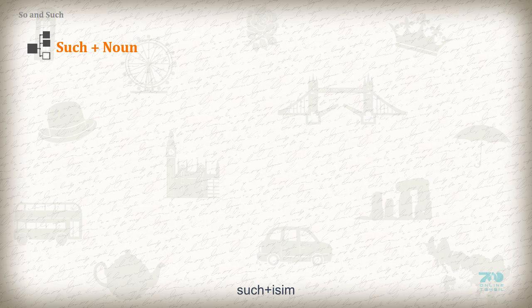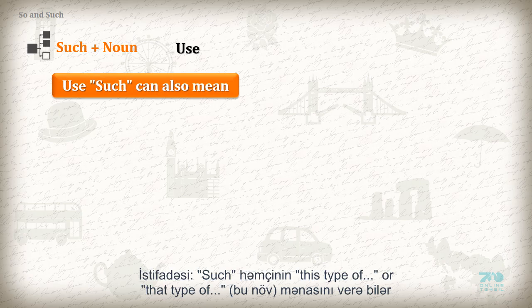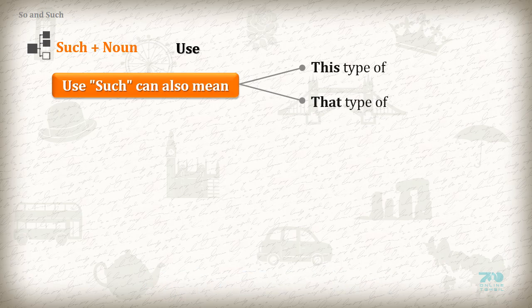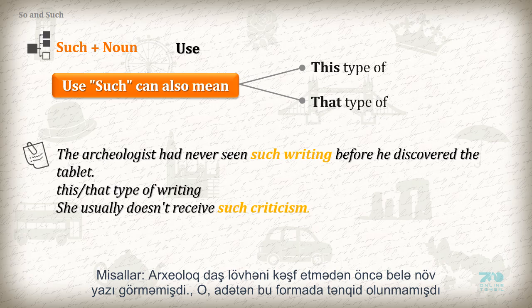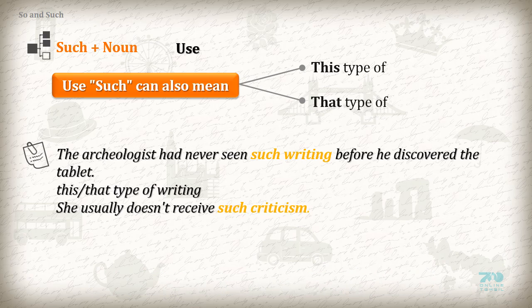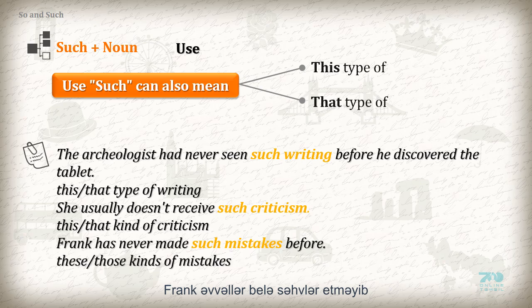Such plus noun, this type of. Use: such can also mean this type of or that type of. Examples: The archaeologist had never seen such writing before he discovered the tablet. This, that type of writing. She usually doesn't receive such criticism. This, that kind of criticism. Frank has never made such mistakes before. These, those kinds of mistakes.